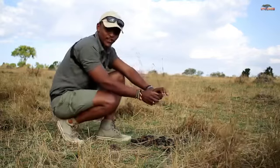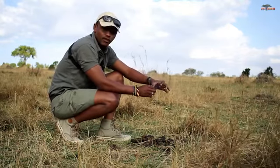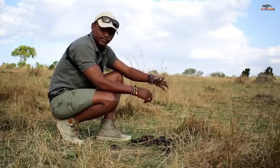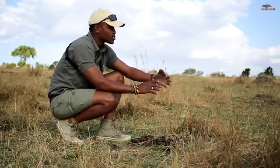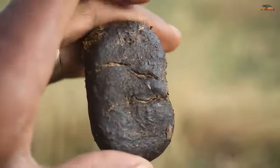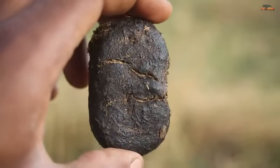They eat mostly grasses. You're not allowed to touch the carnivore dung because that, we don't even call it a dung, we call it scats. So you're not allowed to touch that because they eat a lot of blood and some other things. But the animals like the zebras and all sorts of herbivores, you can definitely touch them. So here they are. You can see this shape here. It looks like a kidney shape right there. It's quite beautiful. I found it so interesting.